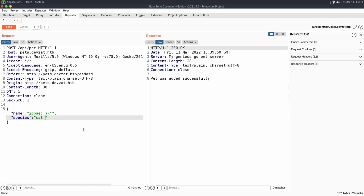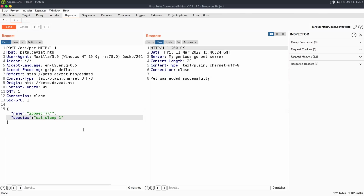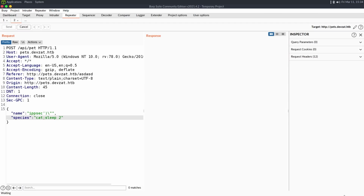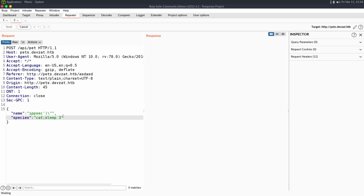So I'm going to try sleep +1. Let's do sleep space. Does that work? There we go. I did the plus because of URL encoding, but apparently we don't need it. And if I look in the bottom right, everything's taking 1 millisecond. If I do sleep 2, we should see this take 1,000 milliseconds. Now it's taking 2,000 milliseconds. So we have confirmed code injection this way.